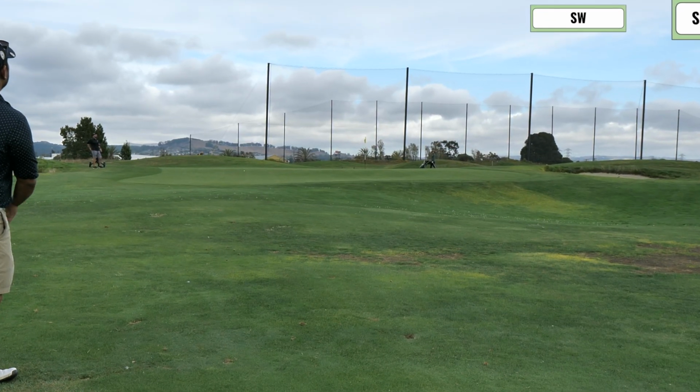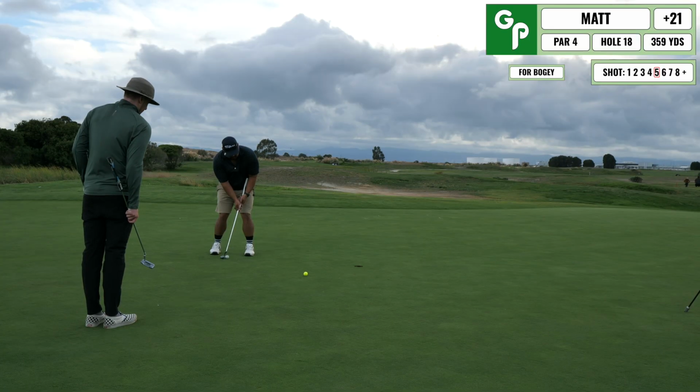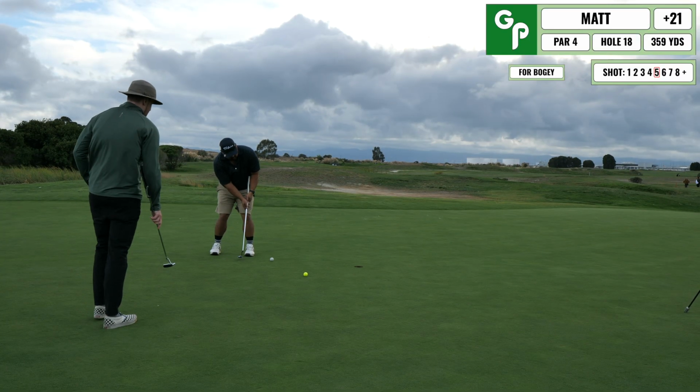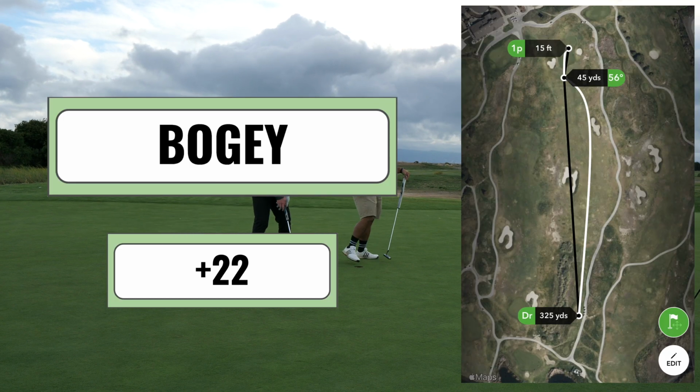I end up hitting a really good wedge shot. I don't know if you're going to be able to see this, but it ends up just hitting the flag. So I have a short, maybe 6-footer for my bogey here. And you know what? After all that, this is the thing that keeps you coming back. Something like a hit flag. Even though I blew it up, I still had a good time and enjoyed everyone's company.